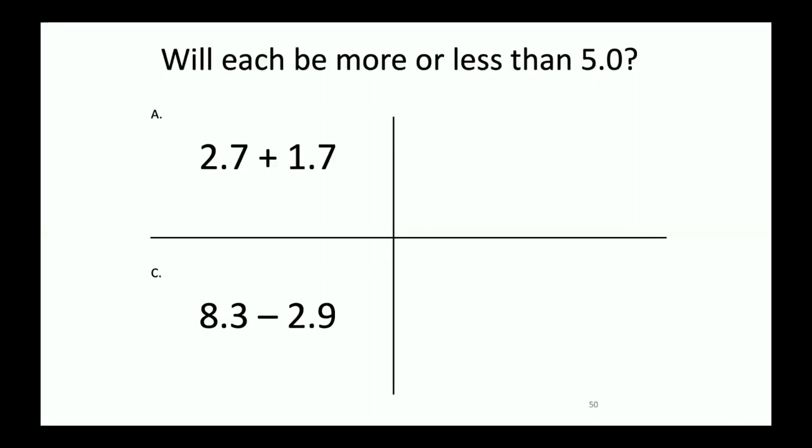I might add up to find the difference, or take 5 away. And these are just some very simple, straightforward examples to get started with this routine. But as I'll show you in a moment, the possibilities are endless. And though I'm featuring decimals right now, I think you can figure out that whole numbers, integers, fractions, all are good options for this routine called, well, more or less.